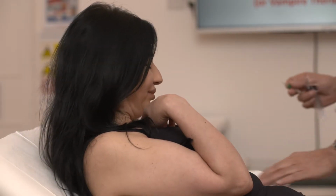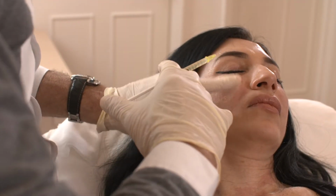over the skin. So first we're going to inject around the eyes, deep, in contact with the periosteum. Then on the jawline, again deep in contact with the periosteum, 0.2 ml at each injection, and then on the nasolabial folds.